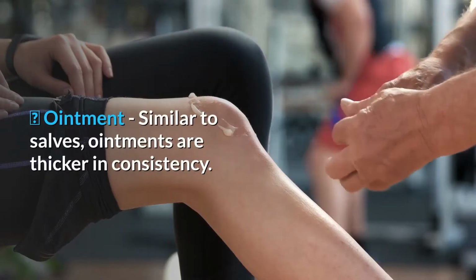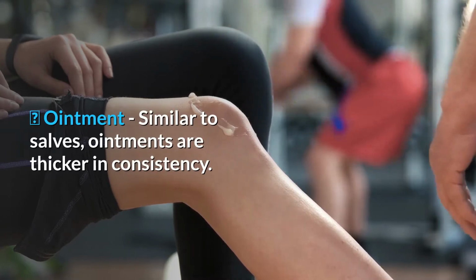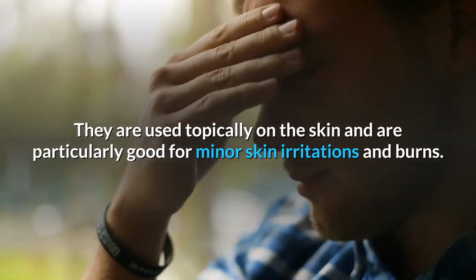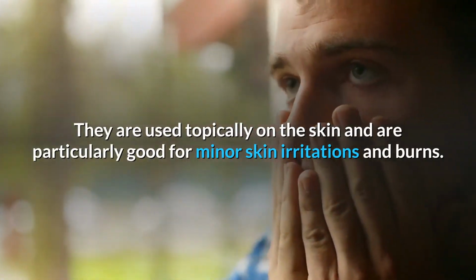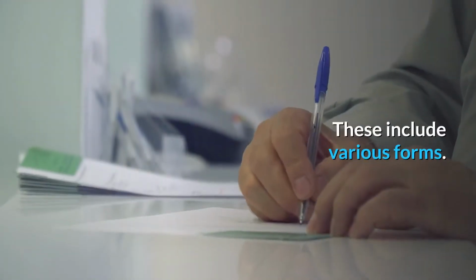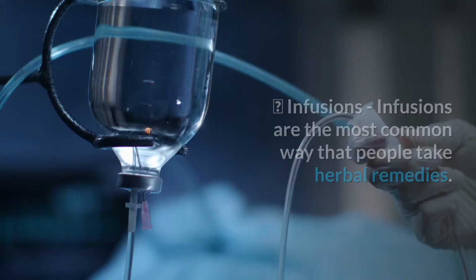Ointment. Similar to salves, ointments are thicker in consistency. They are used topically on the skin and are particularly good for minor skin irritations and burns. Ingestible herbal remedies are taken orally. These include various forms.